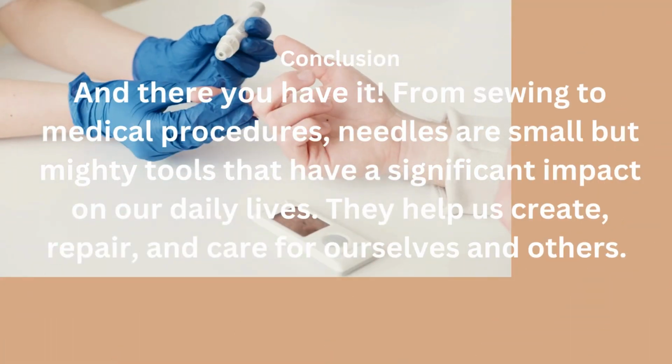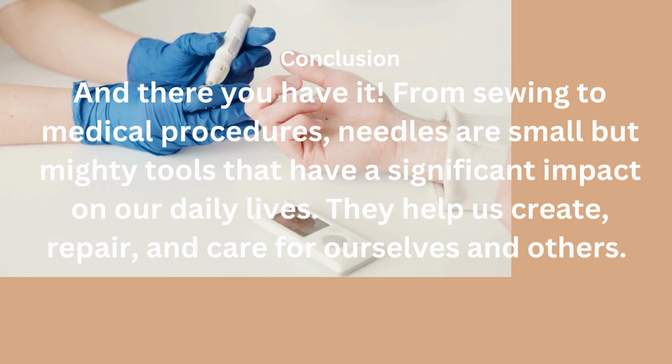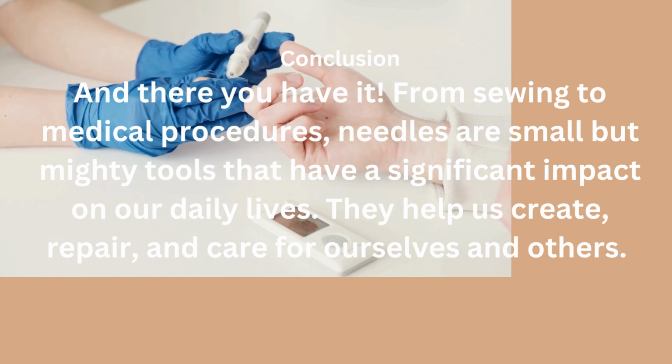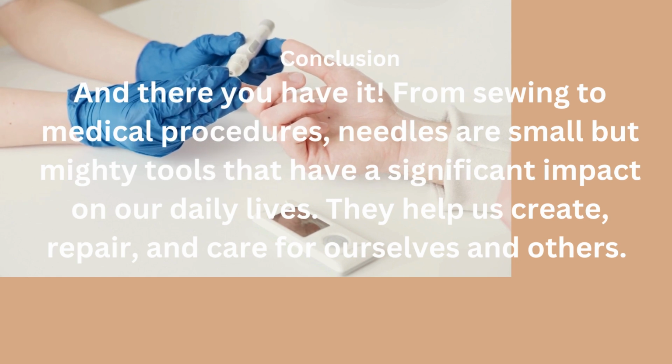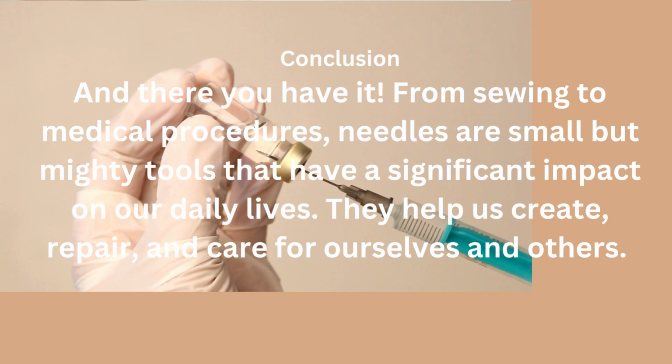Conclusion. And there you have it. From sewing to medical procedures, needles are small but mighty tools that have a significant impact on our daily lives. They help us create, repair, and care for ourselves and others.